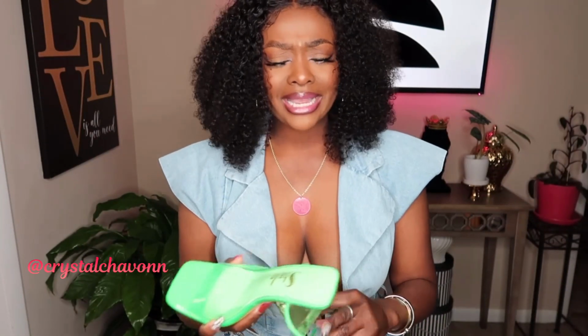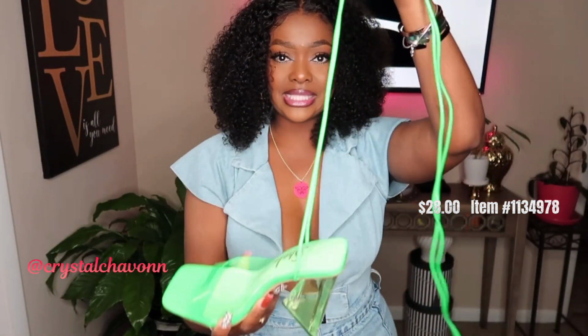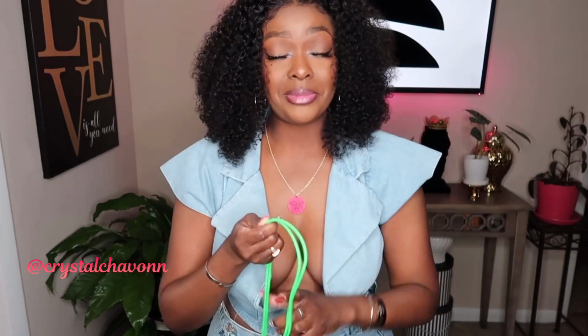I have not worn these yet. I don't know why I just got a bunch of green stuff. I was drawn to green. These are some lace-up shoes, tie-up shoes. The tie-up is super long. I haven't worn them outside yet, but I did wear them for like a post.